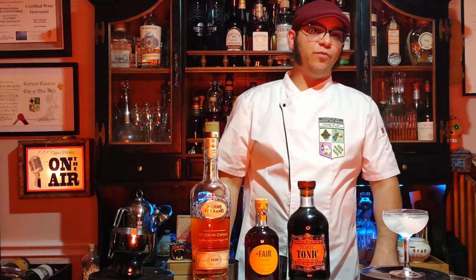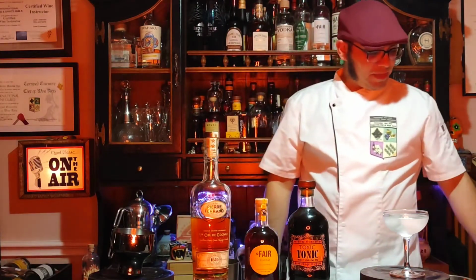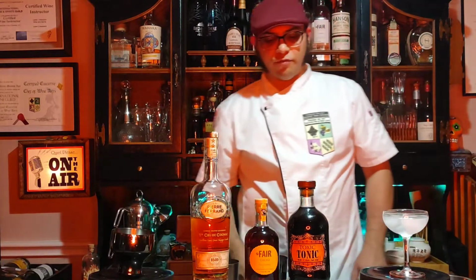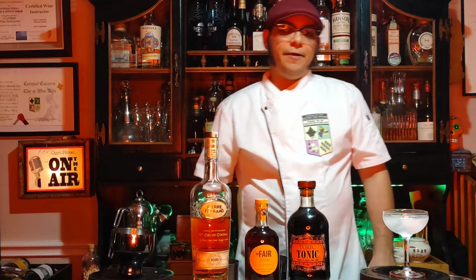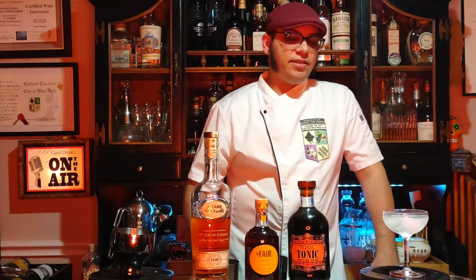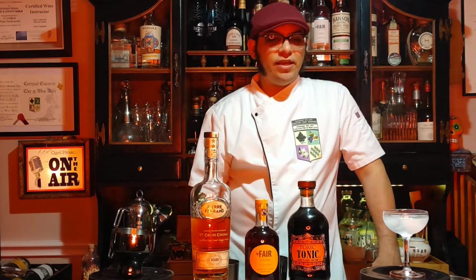I'm a certified wine and spirits instructor for the International Wine and Spirits Guild. And we are at the Boost Library here at Runcorn Vintage Academia. Today I bring you two cocktails. And they're pretty classic cocktails, pretty old school. Really, one is the most classic, the other one is a variation of that cocktail. And today I bring you a Brandy Alexander.